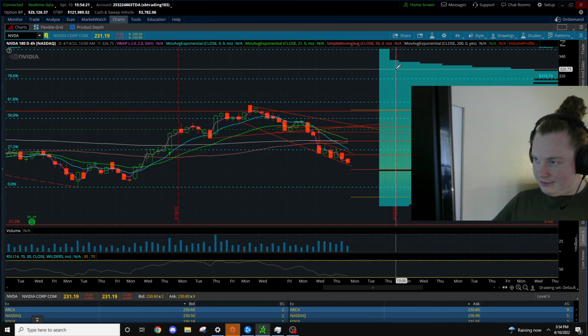What else we got? So Square. Hourly. So Square, we saw we formed a tiny, sort of kind of a head and shoulders. We were in this channel going up, just bouncing on each support, each resistance.